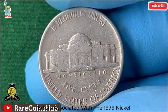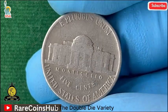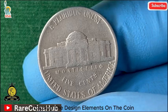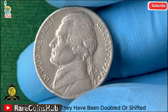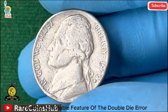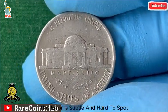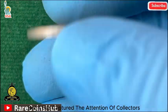One of the most notable errors associated with the 1979 nickel is the double die variety. The double die error occurs when a coin die is improperly aligned or has been struck multiple times, causing the design elements on the coin, especially the lettering and the date, to appear as if they have been doubled or shifted. In the case of the 1979 nickel, the most noticeable feature of the double die error is on the date and the word Liberty, which appear faintly doubled. This error is subtle and hard to spot unless you know what to look for, but it has captured the attention of collectors in recent years.